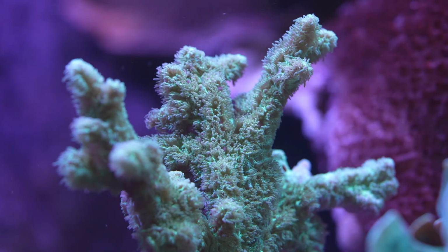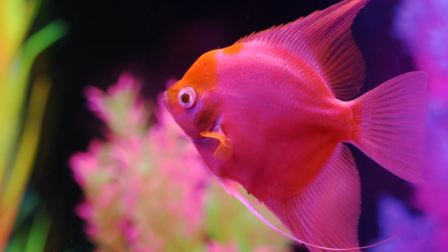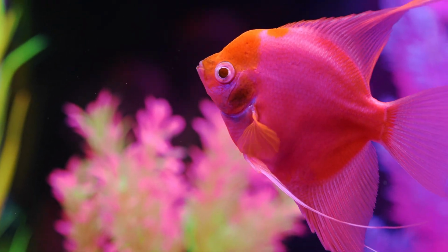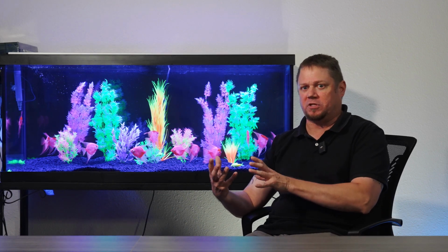The fluorescence gene is found in corals, in jellyfish, and there are even some freshwater species that have it. Scientists want to learn more about how it is passed on, how it develops, and how it influences the behavior of the fish. When you take a fish that doesn't naturally have a fluorescence gene and introduce it, is it going to modify its behavior? And the answer is honestly not really.